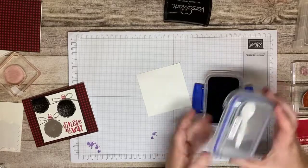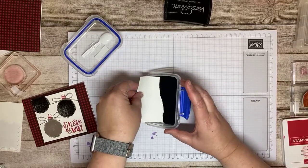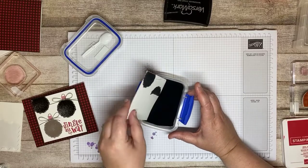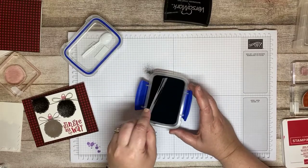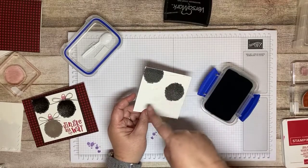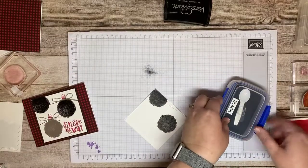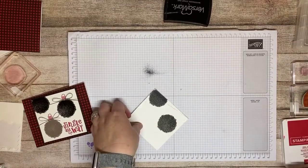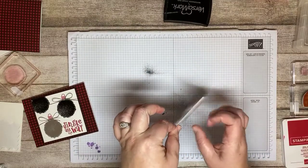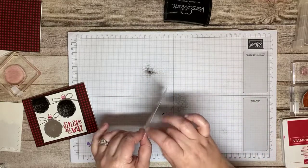And I'm going to open it up. And I'm just going to let that roll onto there. And I'm going to flip it and let it roll onto that one. Okay. Now, this is what I was telling you. See, this is what the black likes to do. So, what I'm going to do is close this up and tap it off on my paper here. And you can tell it's still not coming off.